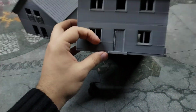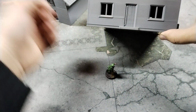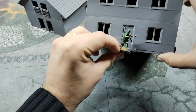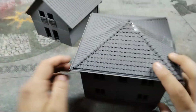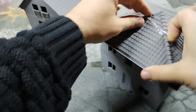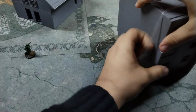Now you can see that the steps are modeled in, so no extra gluing like that, but again it's two extra bits. Again, as we can see, the soldier fits inside. So let's take the tape off and take a look inside.